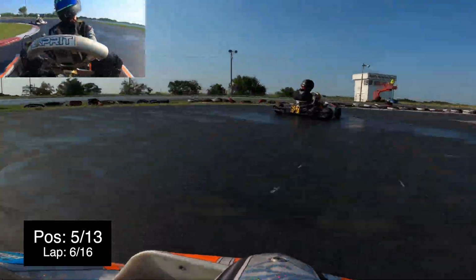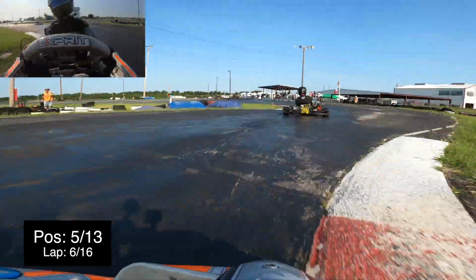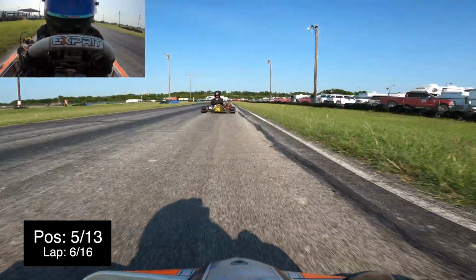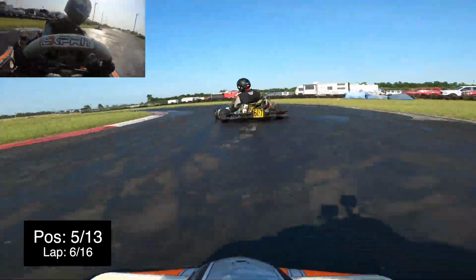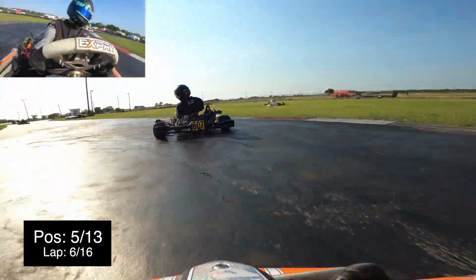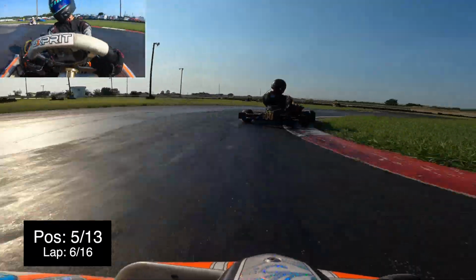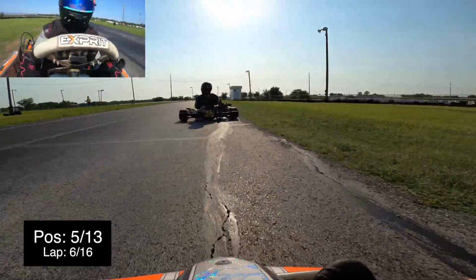Now, the three main things I remember about this race is that it was very grippy, very hot, and very windy. Now, the heat and the grippiness caused the tires to overheat very quickly, or not very quickly, just faster. And so you had to go on lower tire pressures. Also, the grippiness caused the kart to hop through some corners, so we also had to wrestle with the kart, make sure to keep things smooth.